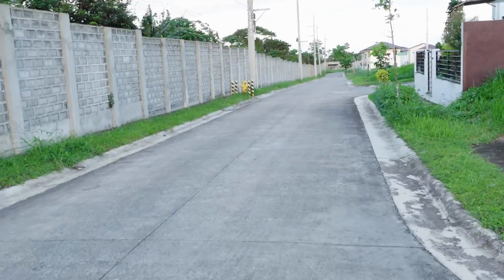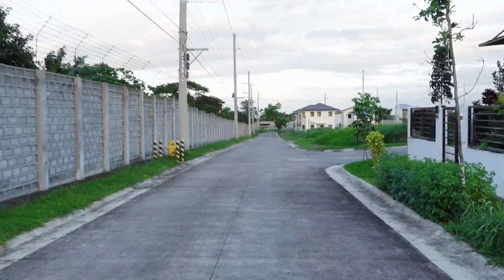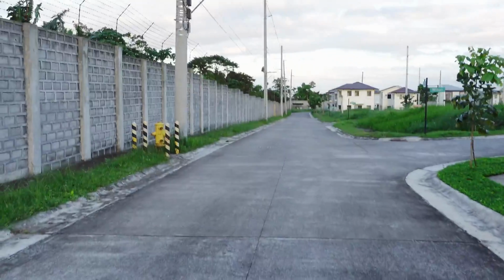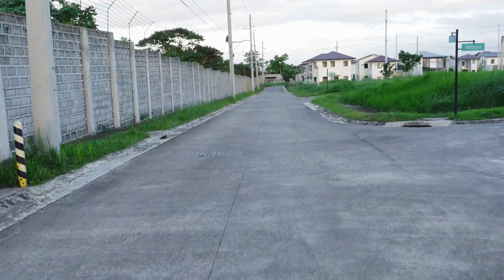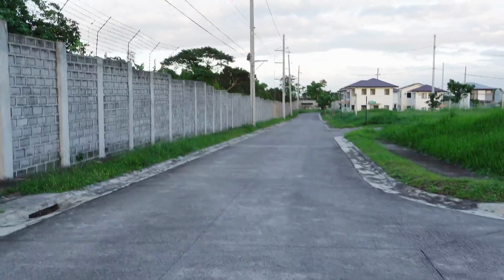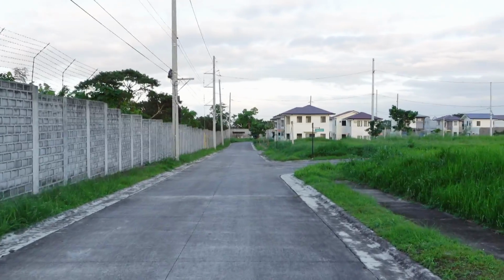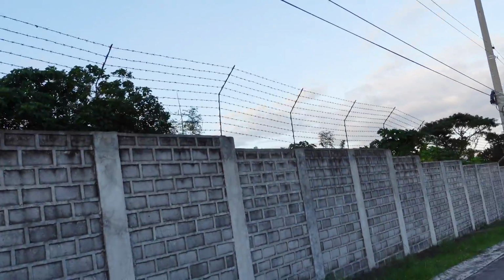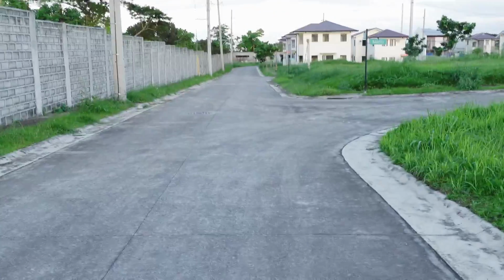If you want to invest in this country and you want to buy real estate, this is one of the nice places you can buy. This subdivision is located in a community, so there are a lot of subdivisions within the area. Depending on your budget, you can buy the more expensive ones with a bigger plot of land, or you can buy a small one. Those barbed wires are actually electrified, so no one from the outside can go in, or they'll get electrocuted.